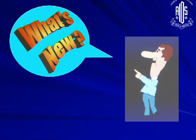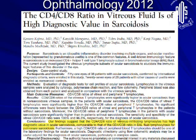What's new in sarcoid? Recent publications found that the CD4-CD8 ratio of vitreous fluid is of high diagnostic value in sarcoidosis. This came in Ophthalmology 2012 from Japan, and they found that the CD4-CD8 ratio of lymphocytes in the vitreous has a high diagnostic value in ocular sarcoidosis, compared to the CD4-CD8 ratio in the bronchial fluid of lymphocytosis in pulmonary sarcoidosis, which you do routinely.